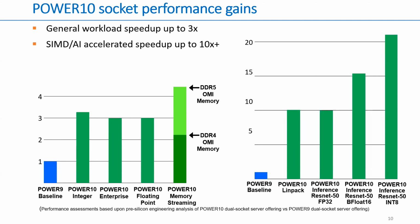On the specific set of applications that can be accelerated by our matrix engine, which I'll start talking about in a few slides, the matrix engine that we introduced in POWER10, we do get speedups of about 10x and sometimes more. So we see that, for example, in the right chart there, if the POWER9 baseline is 1, our Linpack performance has gone up by 10x per module. Again, that's 2.5 times the number of cores, 4 times per core. So a total of 10x per module.